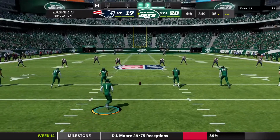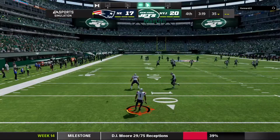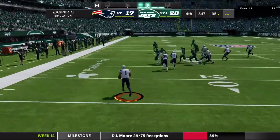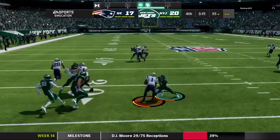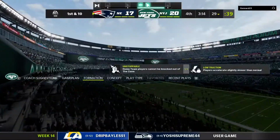So with the missed PAT in his rearview mirror, he goes back out to kick this one off. Takes it at the 7. And it's a pretty good return here as he'll get this up to the 29.